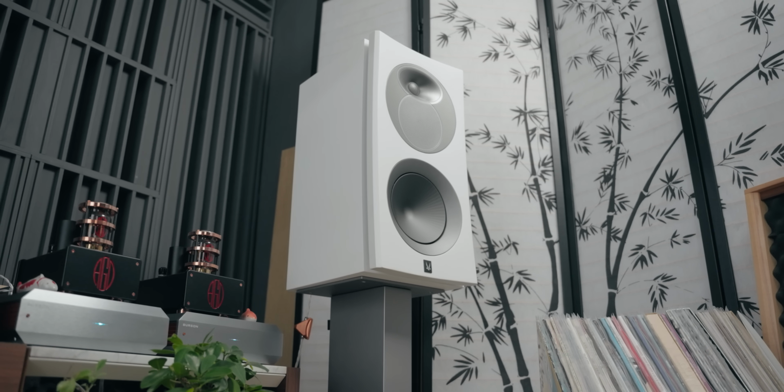So that's pretty much it from me in terms of speakers. Those are my top choices this year. And for gear, really, I haven't reviewed enough gear this year to give a best of the year award, and I don't want to just give out awards just to give out awards.